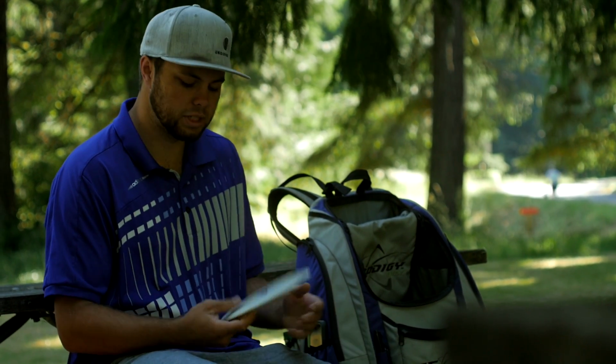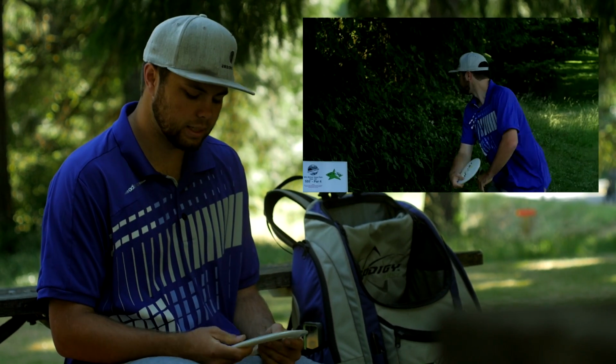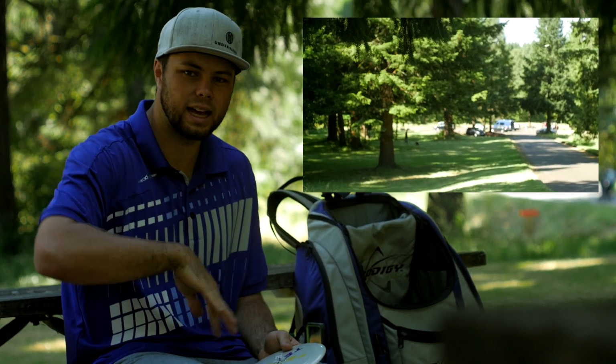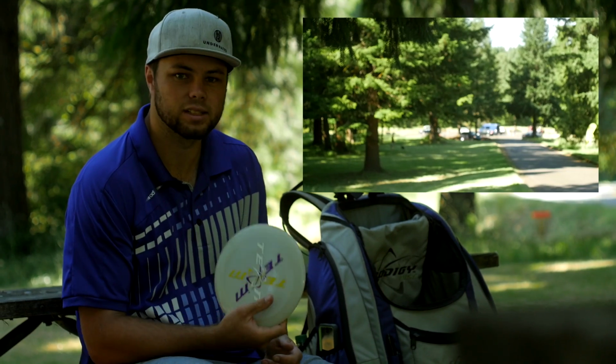Next, I have some D1s. This is a 400S D1. It is slightly beat up, and I can shape a lot of shots with it. I can hyzer flip it to turnover, or I can hyzer flip it to flat. I can do a lot of great things with this disc. I throw this disc on a lot of holes.